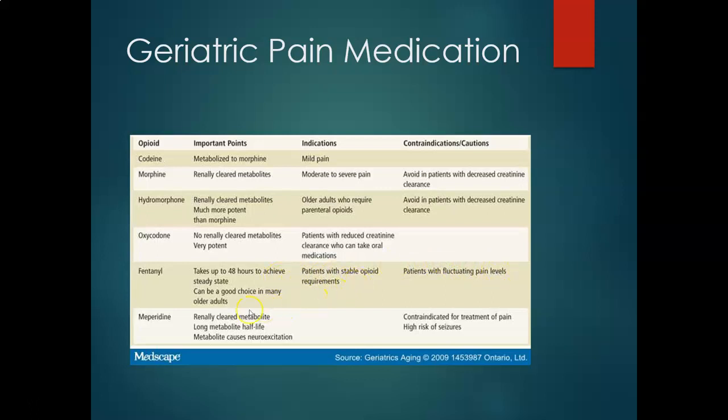And then meperidine, I haven't seen this in the hospital for a while. It's contraindicated for treatment of pain, puts patients at risk for seizures.